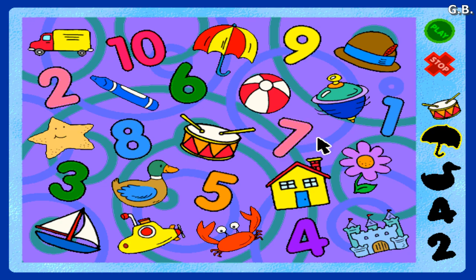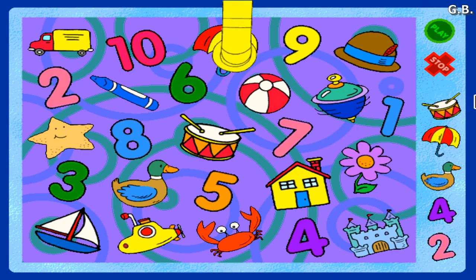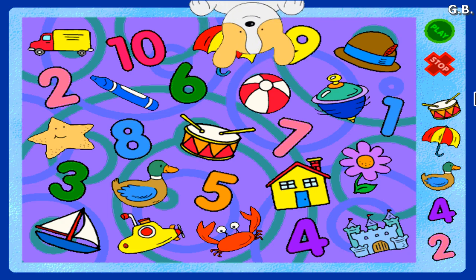This is the number 7. Can you find an umbrella? Can you find a duck? Can you find the number 4? Can you find the number 2? Looking good! You're really getting the hang of this!